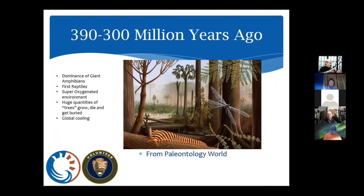Today we're kind of reversing the process by digging up the coal, burning it, and putting carbon back. But it caused global cooling, and it also caused a super oxygenated environment, which meant that insects could breathe much easier. So you had millipedes that were 3 or 4 feet long. You had dragonflies bigger than eagles, because the Earth was so super oxygenated that it wasn't hard for insects to grow to huge sizes. Well, it really was a special time.